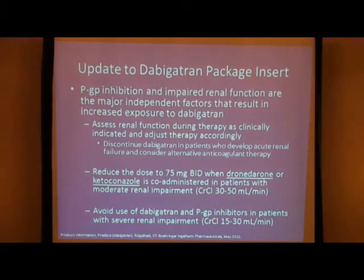And what's nice is that the FDA has recognized this, that P-glycoprotein inhibition and impaired renal function are the major independent factors that result in increased dabigatran exposure. So just recently, the package insert was updated to reflect some of this information. At first, it wasn't in there at all. They recommend to assess renal function during therapy and as clinically indicated, and to discontinue dabigatran in patients who are in acute renal failure.